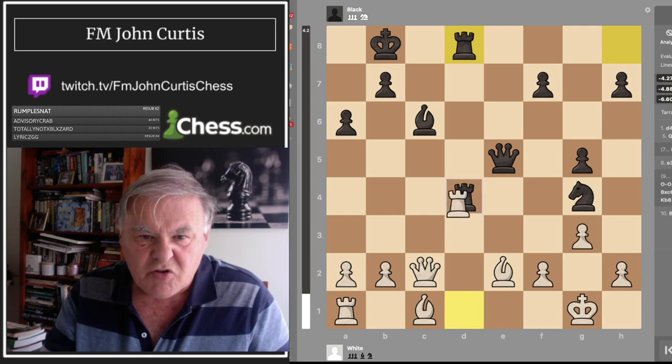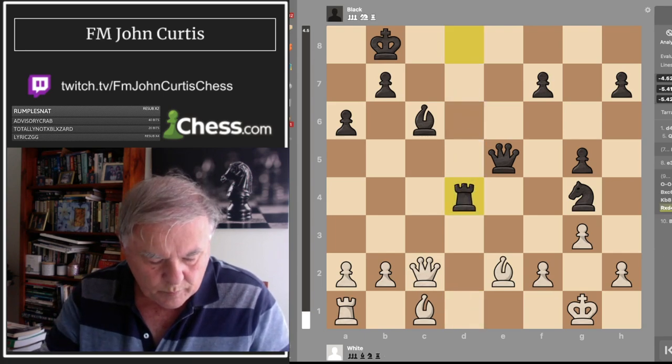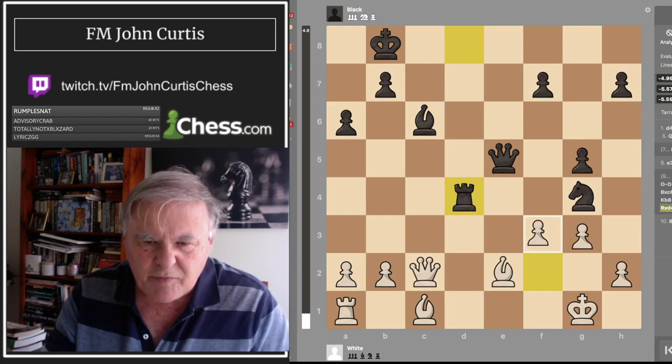So he says, well, I'm going to take a rook off because I've got to take the pressure off. And Black recaptures with the rook. White couldn't find a move. He looked and looked and looked and he couldn't find a defense. So he played f3.